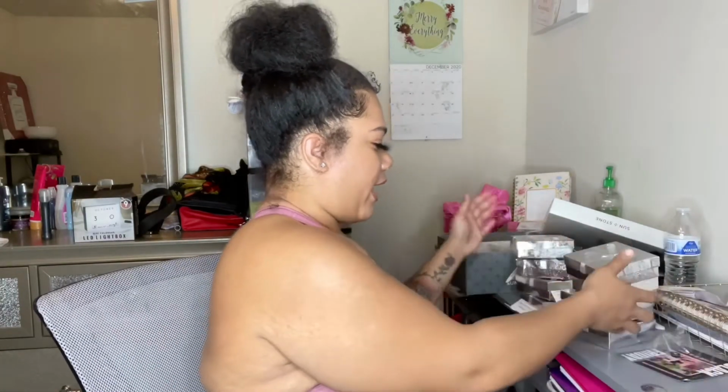I have like 8 of these. I'll go back and get some more, but they only had silver, and my colors are black, pink, and white. Silver and gold could be there too. So yeah, I only got those. I also got 2 of these.